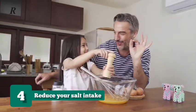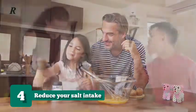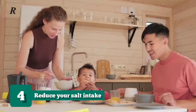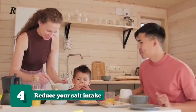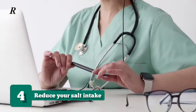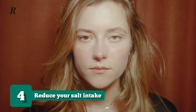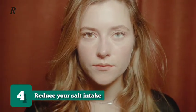Most of us know that eating too much salt isn't good for our health, but we often think this is something we should be more concerned about as we get older. Unfortunately, this isn't true. Eating too much salt during childhood increases blood pressure, which tracks into adulthood and later life, increasing our risk of heart diseases and stroke.